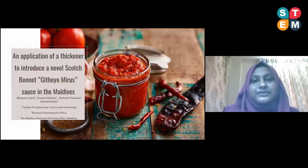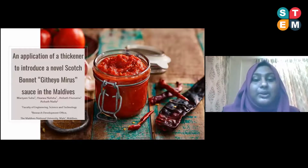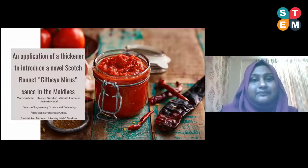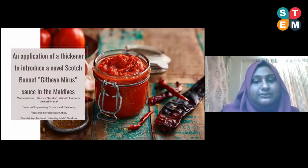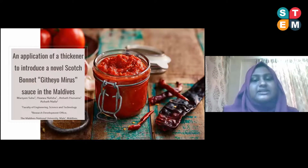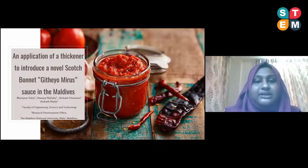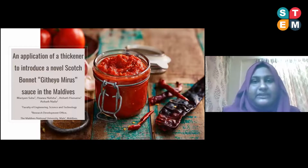Currently, there are 2 to 3 locally made Scotch bonnet sauces available here in the Maldivian market, but we are going to introduce a novel sauce product by adding a thickener, as none of the locally made products use it to increase the product market value.